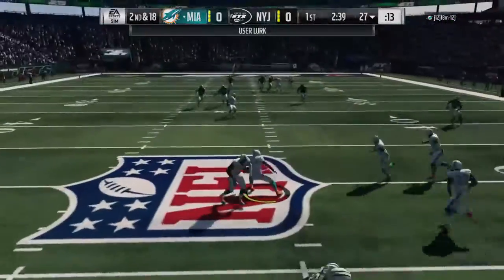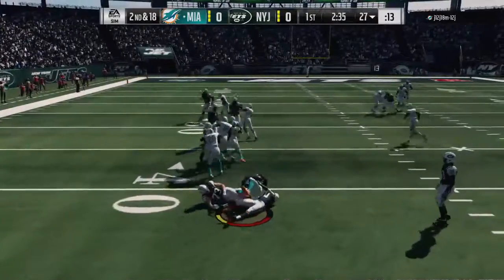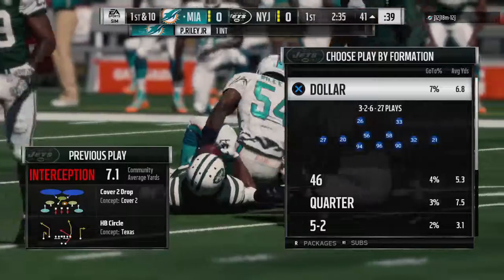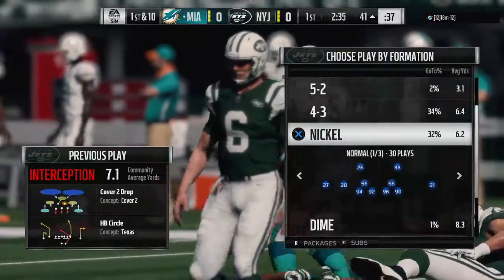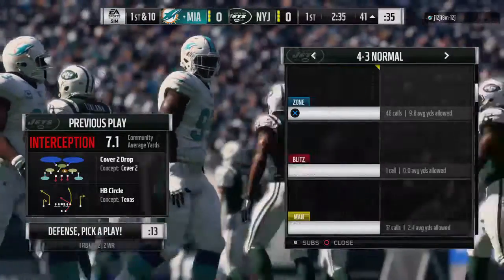On second down, Kelly. He rifles one that's intercepted. Picked off by Perry Riley. And he's able to get it back to the 41-yard line. He's continuing to be a big presence defensively. Remember last week, AFC Defensive Player of the Week, and a big pick right there.